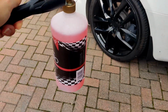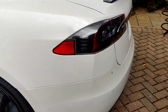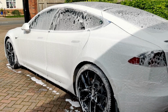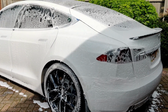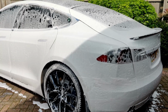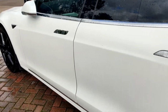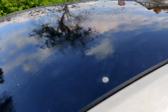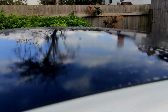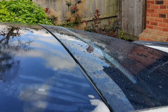My first port of call is snow foam, so let's get busy with snow foaming her. Now the trick is to let that soak a little bit, and then hopefully all of that dust and grime and tree sap just washes straight off. Right, that's quite a bit cleaner. Next up, getting a dry. That's all that dust gone. Lovely, shiny, clean roof. Ready for the sucker system tomorrow.